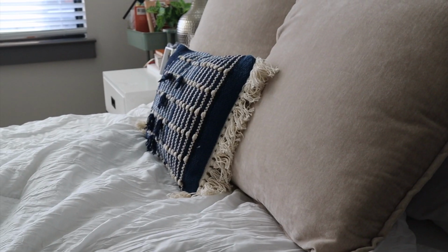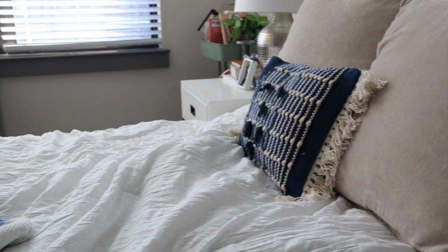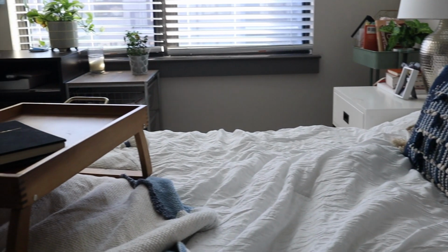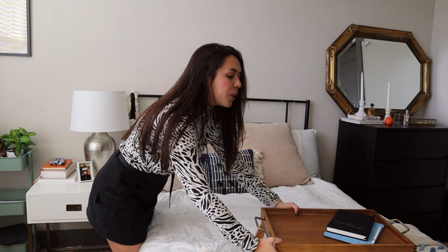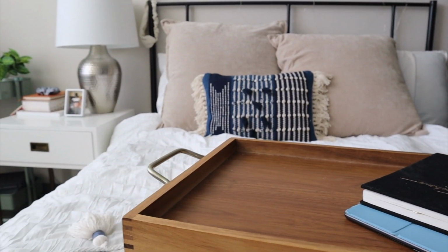It was super affordable. I will link it below. These two beige pillows were from TJ Maxx, along with this pillow and this matching throw blanket, which you can't really see. In my room, I wanted to go for more of a neutral and blue theme, something really calming. My room back home is super bright and I love it. It matches my business theme, but this I wanted to be a little more relaxing, and I love my room because it's so cozy, and I feel very comfortable in here, and it's just enough space for me, so love that.